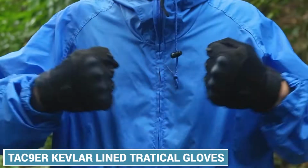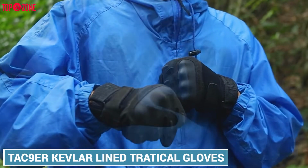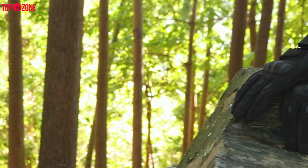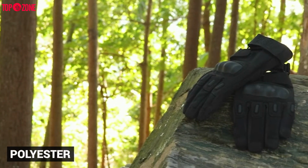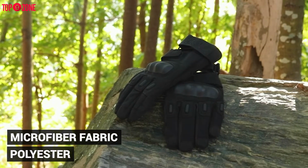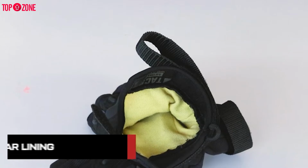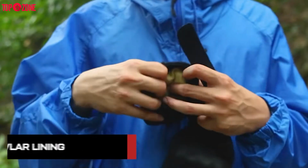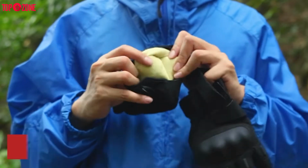The Techliner Technical Hard Knuckle gloves are clearly outstanding with a number of high reviews. They come in black, made primarily out of polyester and microfiber fabric. These gloves have reinforced stitches to ensure durability. The real standout with these gloves is a Kevlar lining that provides you an awesome edge in the face of sharp objects and extreme heat.